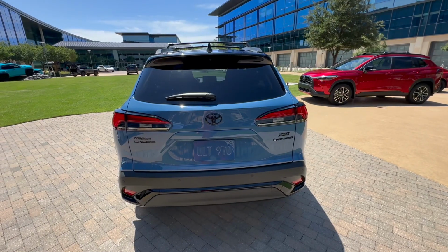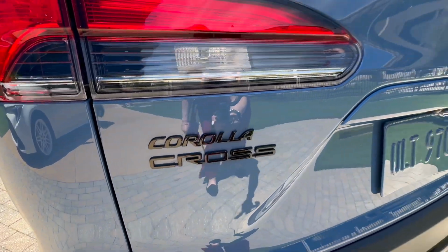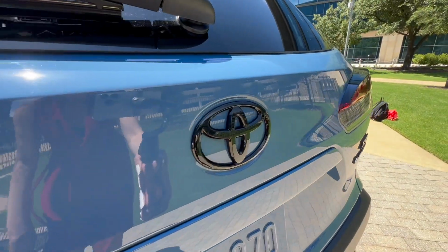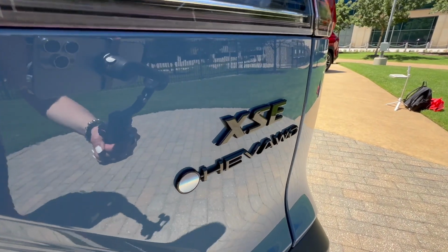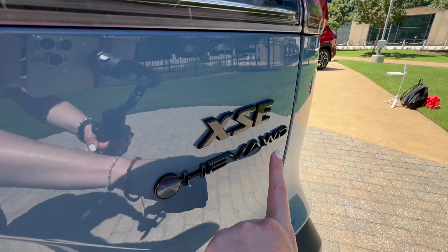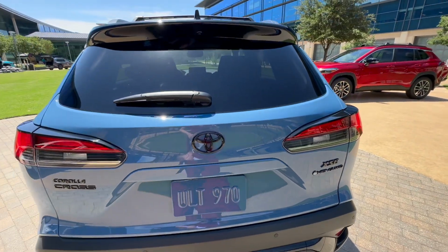And here is the rear end design of the Corolla Cross Hybrid. Corolla Cross in a blacked out badge. We have a blacked out Toyota badge and a blacked out XSE HEV all-wheel drive, which stands for hybrid electric vehicle all-wheel drive, and the little Beyond Zero button that indicates that it is an electrified vehicle.